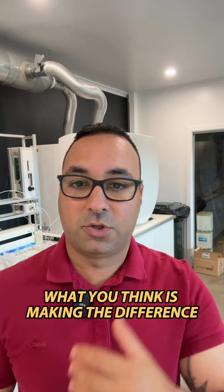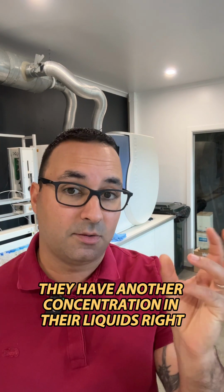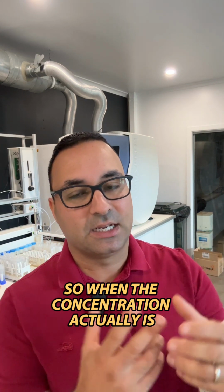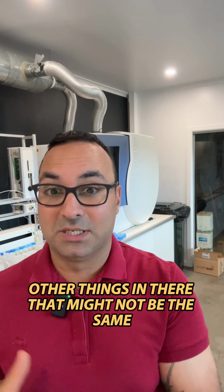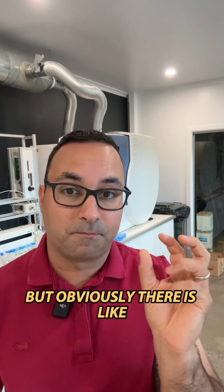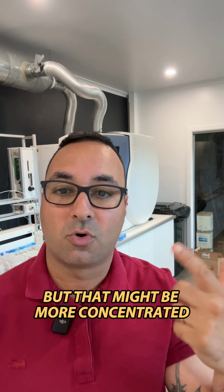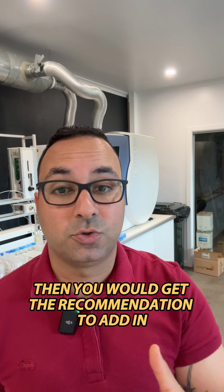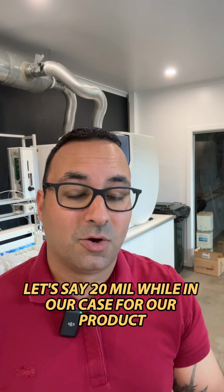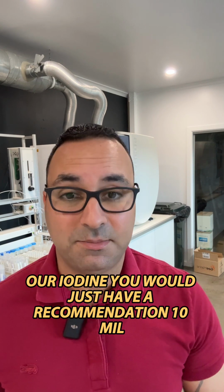But the difference, what you think is making the difference, is that they have another concentration in their liquids, right? And actually it's not only the concentration, it's also other things in there that might not be the same as ours, because you can't measure that. But obviously there is, let's say, iodine in that bottle, but it might be more concentrated or less concentrated. If it's less concentrated, you would get the recommendation to add, let's say, 20 ml, while in our case for our iodine product, you would just have a recommendation of 10 ml.